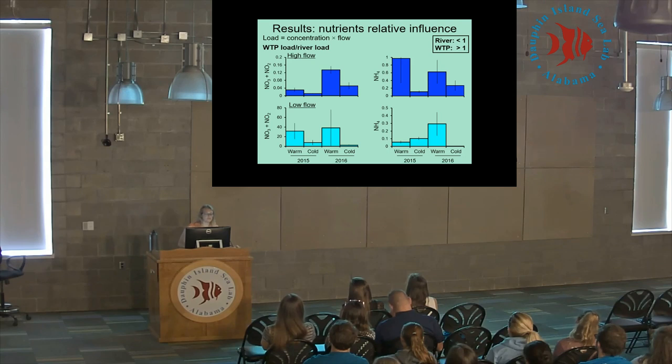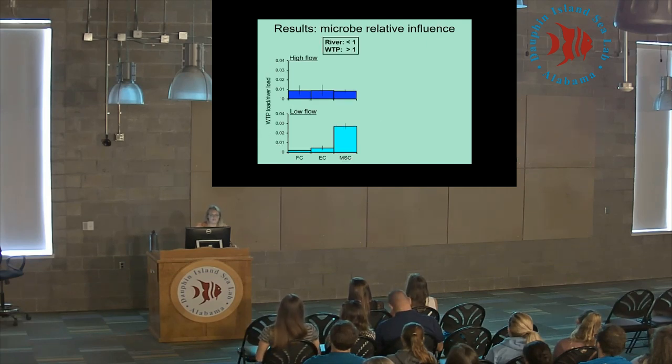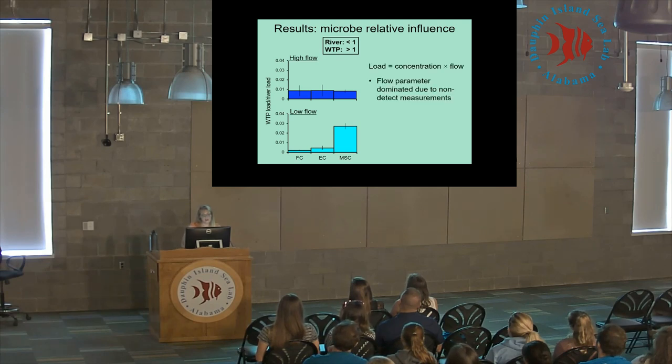And our ammonium load ratio results show that the wastewater treatment plant is a larger source in both the high and the low flow subsystem. And for indicator microbes, the first thing to notice is that the load ratios are a lot smaller than one. So the rivers are larger sources of indicator microbes.